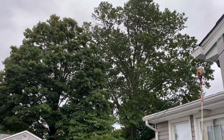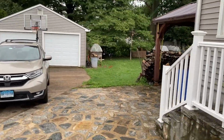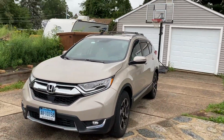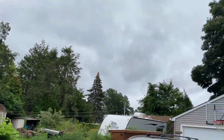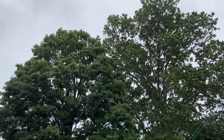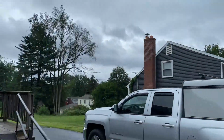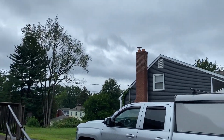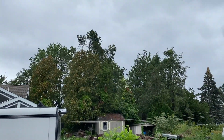Hoping that bad boy doesn't blow down. It's about an 80-foot tall oak. So originally we were going to get a direct hit. Hurricane Henri. They downgraded it recently to a tropical storm, thank God.